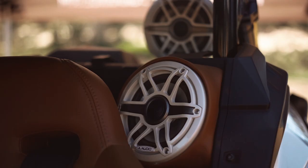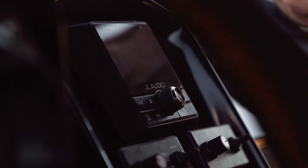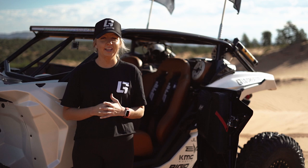Right behind the seats, we have the full JL audio system. JL lined us up with some of their premier products and this thing bumps. I wanted to have the loudest car at the top of the hill and they made it happen. The next step was getting it all installed.